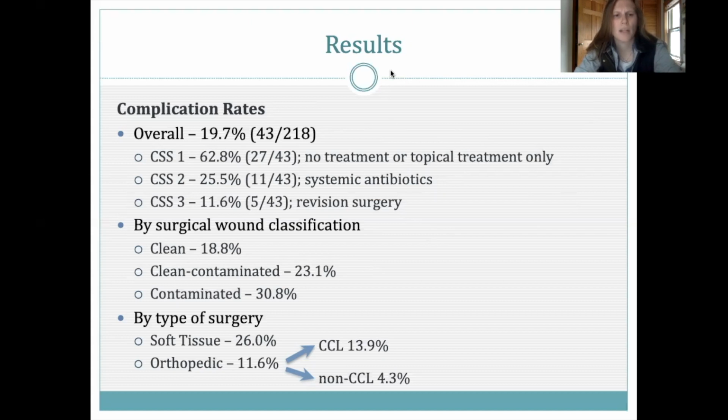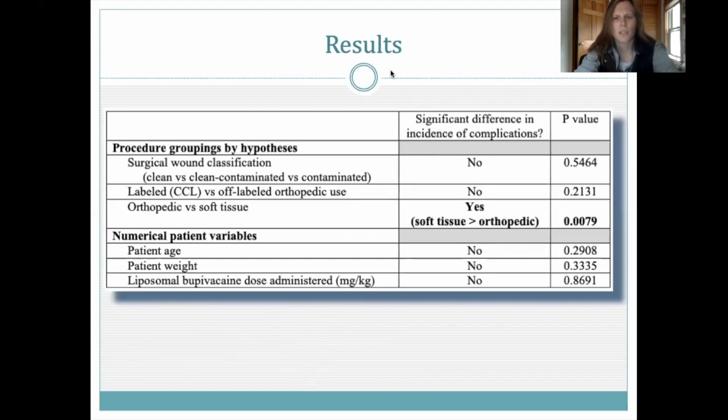And finally, looking at them by soft tissue versus orthopedic surgery, we saw short-term incisional complications in 26% of our soft tissue cases and 12% of our orthopedic cases. Splitting those up further into cruciate surgery versus non-cruciate surgery, we were at about 14% for cruciate surgery and about 4% for non-cruciate surgery. This is just a summary chart looking at our 3 hypotheses and different numeric patient variables. Essentially the only significant difference in the incidence of short-term incisional complications was seen with soft tissue over orthopedic cases.